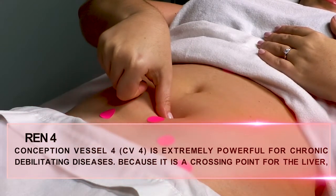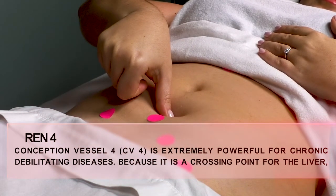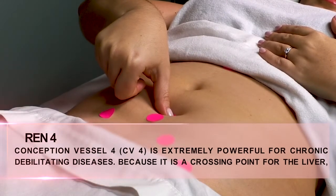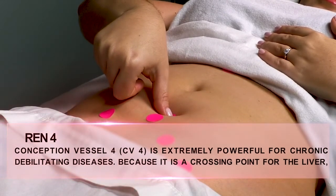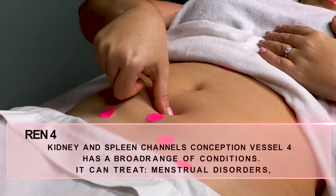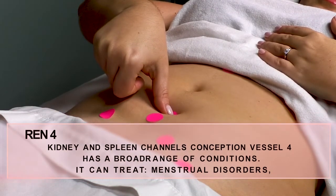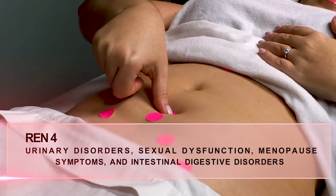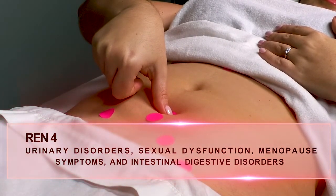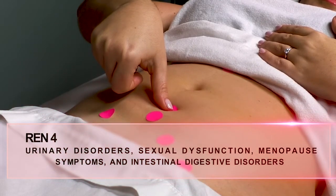Conception vessel 4, or CV4, is extremely powerful for chronic debilitating diseases. Because it's a crossing point for the liver, kidney, and spleen channels, conception vessel 4 has a broad range of uses. It can treat menstrual disorders, urinary disorders, sexual dysfunction, menopausal symptoms, and intestinal digestive disorders.